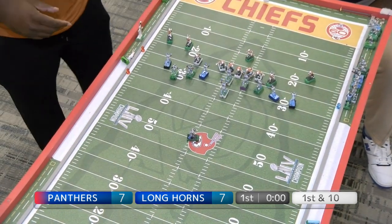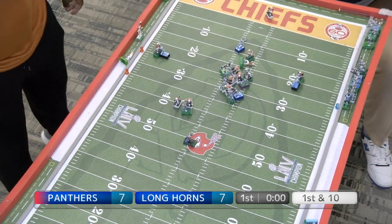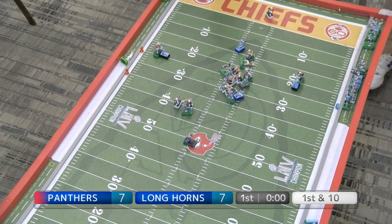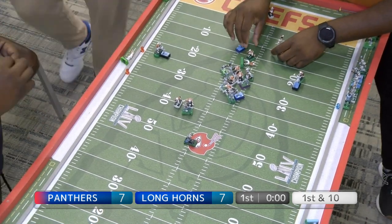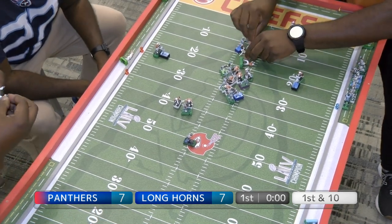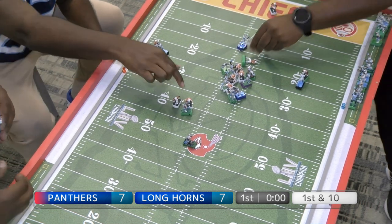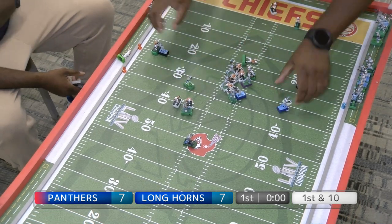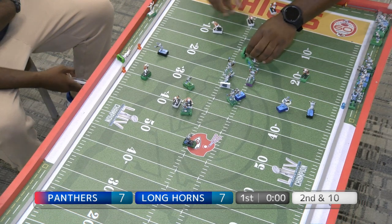Stationary in, if you want one. Quarterback passing. Oh, man, scary. Passing. Okay. 20. 18, 17, 16, 15, 14, 12, 11, 10, 9, 8, 7. He's in good. Not trying to hit that guy. Second and 10.